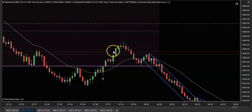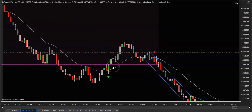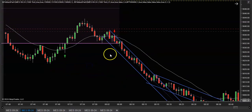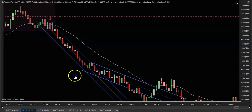So we do get a nice bull move, but it fails, and you get a first entry, failed second entry. If you're looking at the larger charts, I'm marking this red. This is aggressive if you're playing it like a range day, but that's a failed second entry long. That's a second entry short. Looking at the larger charts, you might expect a second leg down, and boom, floor falls out.